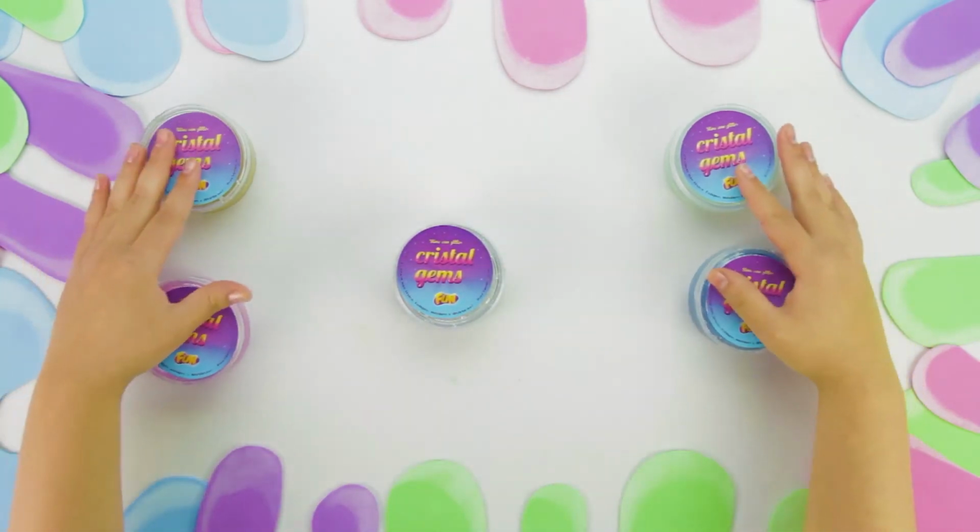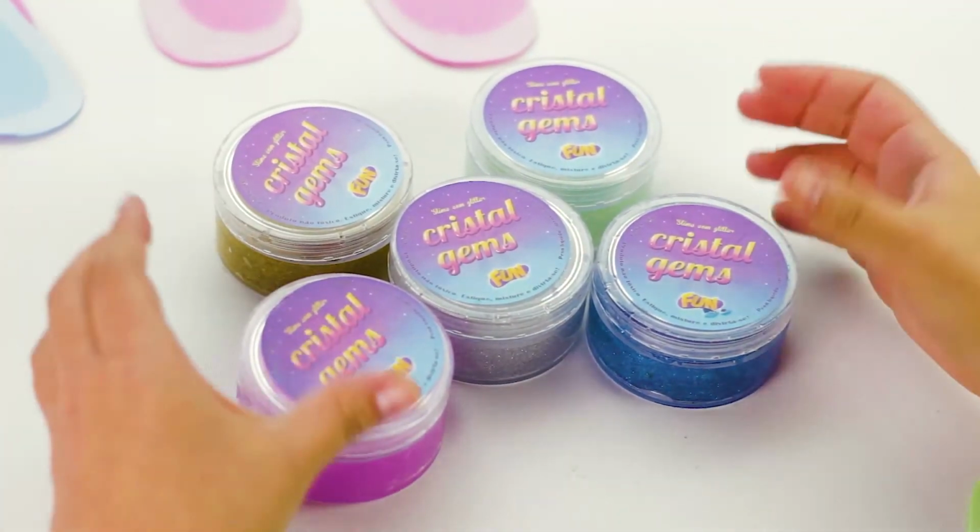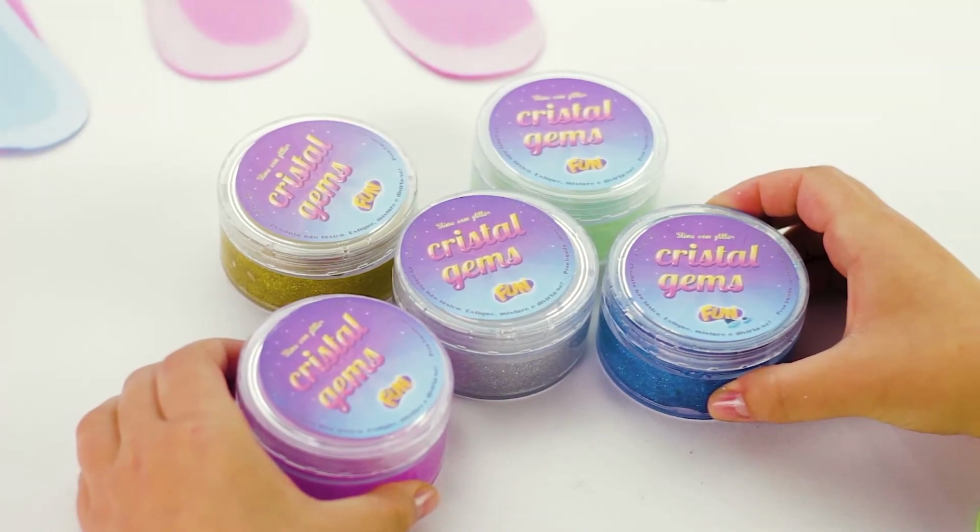I loved all these slimes from Crystal Gems. They're great and a lot of fun, too. We can play with each color in a different way.